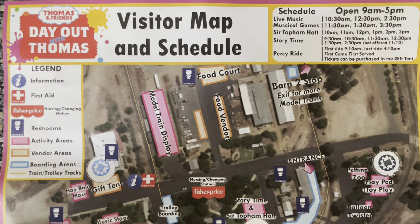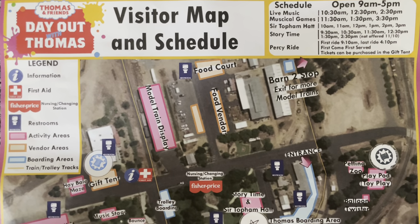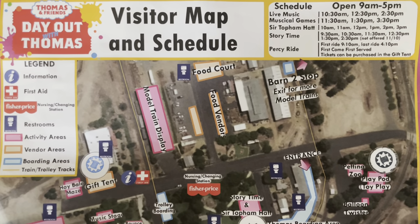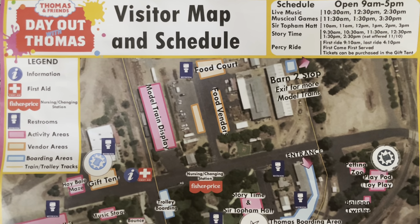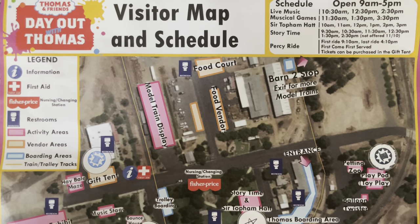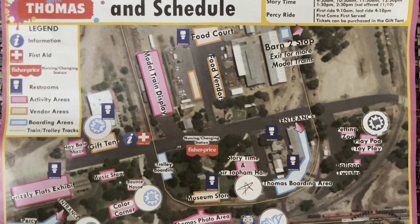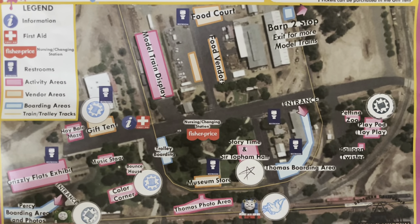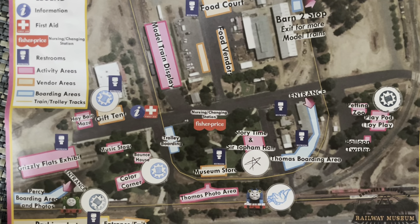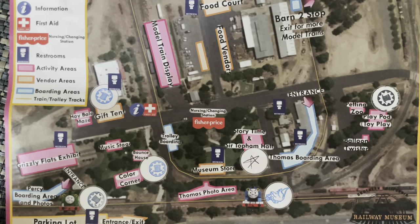Okay, so here we have the map for Thomas and Friends Day Out with Thomas. As you can see, they're open from 9 o'clock to 5. There's live music, games, Sir Topham Hatt meet and greets, story times, as well as the Percy ride schedule. The Thomas ride, you do have to book your tickets for, so you will have a set time for that.